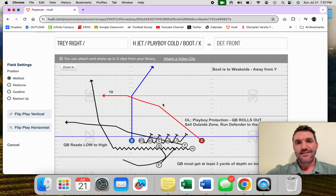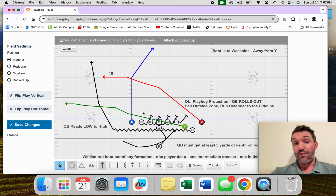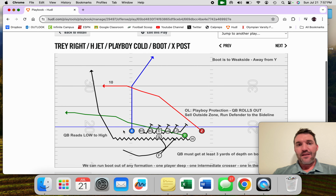I think on your guys' levels, 8 times out of 10 this green route will be open, 2 times out of 10 that Z will be open. If nothing's there, I think you guys are also going to notice, coaches, the quarterback can just pull and run it because all these guys are going to really bite on the run fake. So I would definitely make this a staple in your guys' offense.